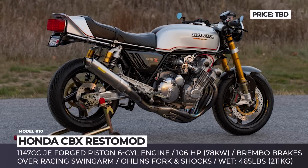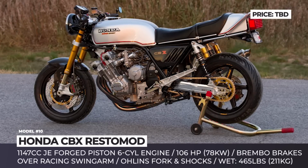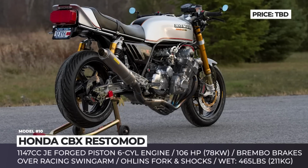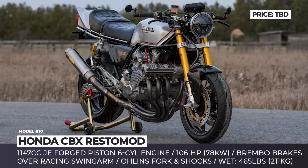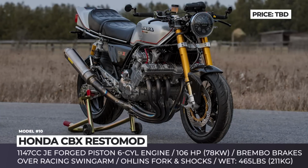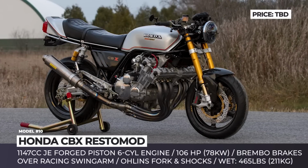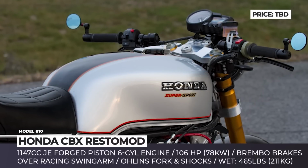Honda CBX Resto Mod. Still in possession of its original owner, this 1979 CBX unit arrived at DB Customs in perfect condition. Paint intact, every part functional, and even some replaced by authentic 1980s items. For this reason, when working on the bike, the company decided to stick to the retro looks and feel, while enhancing with modern tech only the riding performance.